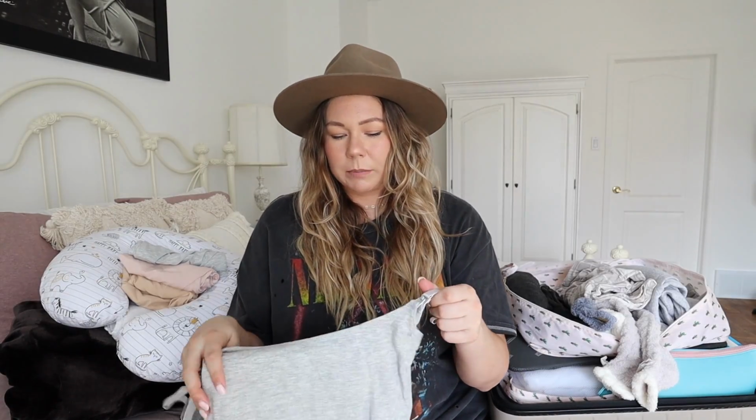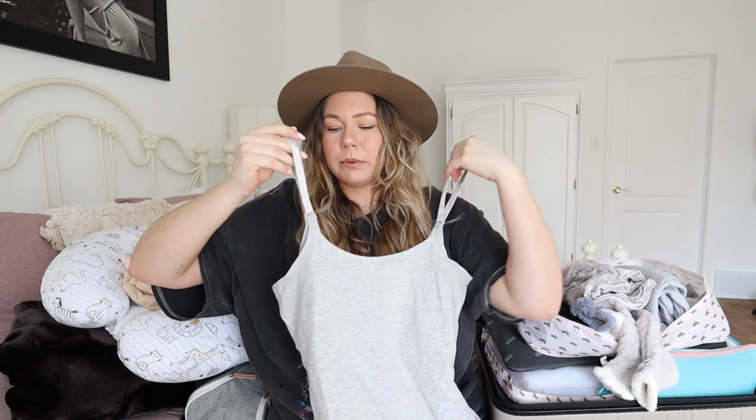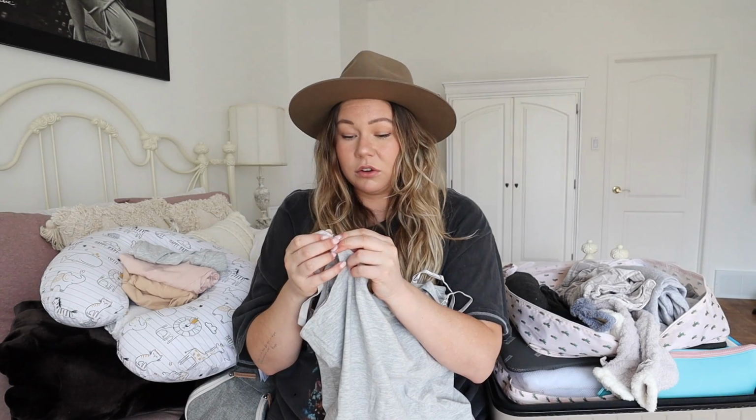Then this is also an option to wear home or just during the day. It is actually a breastfeeding tank top, so the straps here just snap off and you can easily breastfeed. There is a built-in sports bra, so you don't even need to wear anything else. You can just wear this.